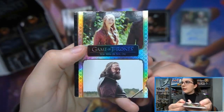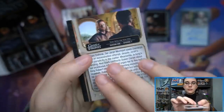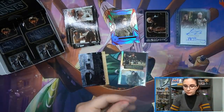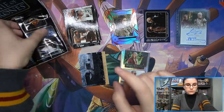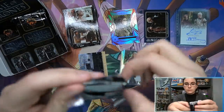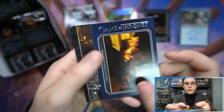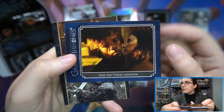Another foil here, You Win or You Die, and is number 119 out of 175. We have Shae and Tyrion Lannister pairs insert.